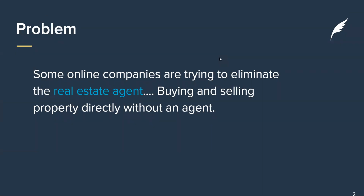Where exactly are we coming from? You are probably aware that there are some online companies that are really trying to disrupt the industry and, at the end of the day, trying to eliminate the need for a real estate agent. They do so by focusing on consumers being able to buy and sell property directly without an agent. Obviously, we feel that's not a sustainable way to go, and we want to maintain the integrity of a real estate agent throughout every transaction. If I could see a show of hands, hopefully everyone on this call would agree with us that real estate agents need to maintain their position in every transaction.